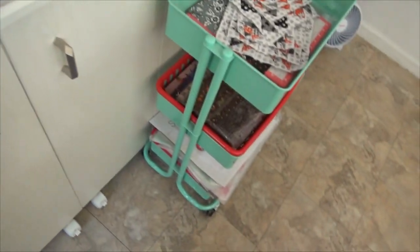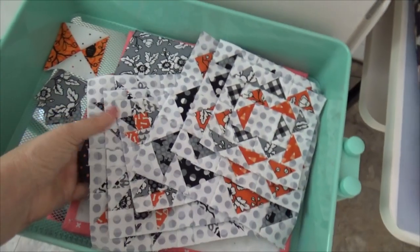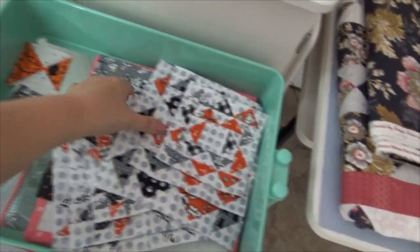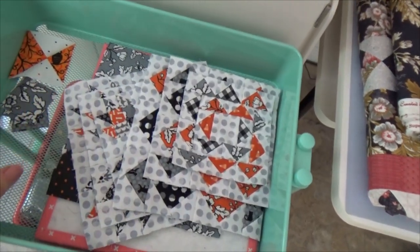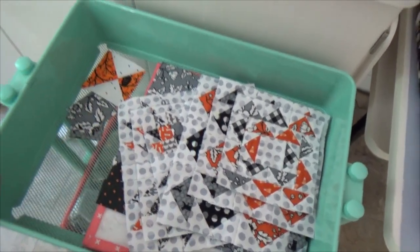Okay, so what do we got going on over here? The top here, I've been pretty good. This is Midnight Moon, and I just need to cut up the next two for the next week. I've already got the bat for this week done, and I did finish all of the prior weeks, so I'm good there. These are some extras. I don't know why they're in here. I have to figure that out.